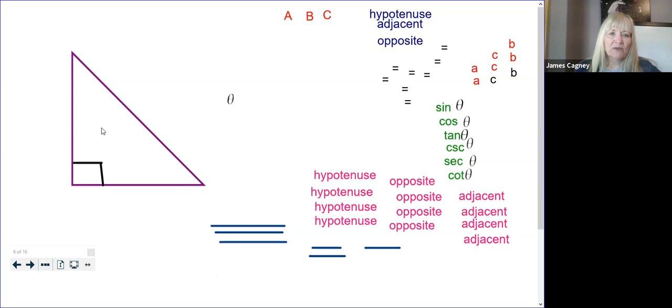So when I look at my triangle, remember, I usually label the angles by the capital letters. So this can be A. The right angle is usually capital letter C, although it doesn't have to be, but by convention, we usually name it by capital C. And then my other angle is B. Remember, my sides are just the lowercase letter. So opposite angle A is side a. Opposite C would be little c, and opposite B would be little b.